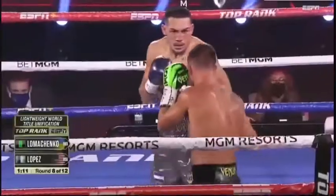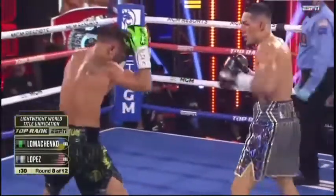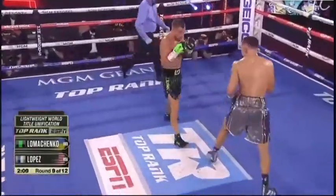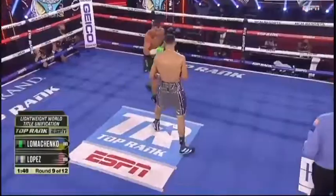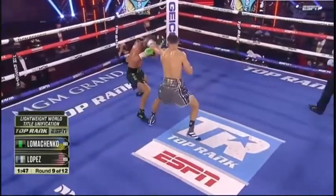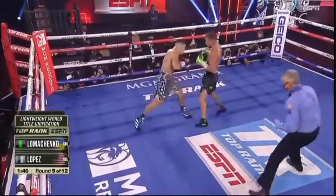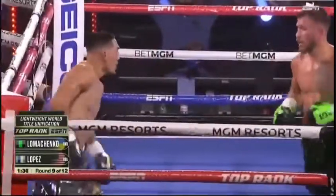Lomachenko's best. They're gonna dig out of the hole. Lopez trying to. Right hand. He said when he comes in like that, don't allow for it. Push him back. Watch your legs. If Loma felt like he was in control and he could take the power, he would throw a short left hand. Oh, there's a good jab and a combination from Lomachenko. And Lopez comes right back.